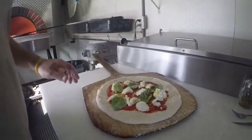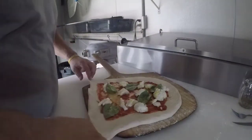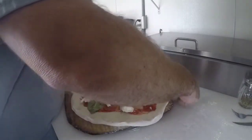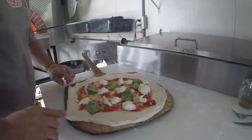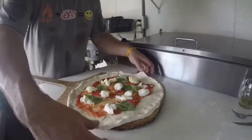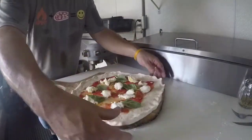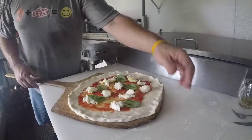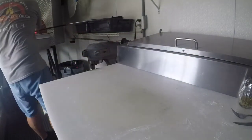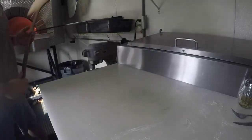To do a review on store-bought, pre-made, ready-to-go dough. Because a lot of people out there aren't looking to be in the business. They just want to make good pizza at home or have good pizza at home. There's the popularity of these little ovens now to make Neapolitan pizza or wood fire pizza or whatever style you're going.